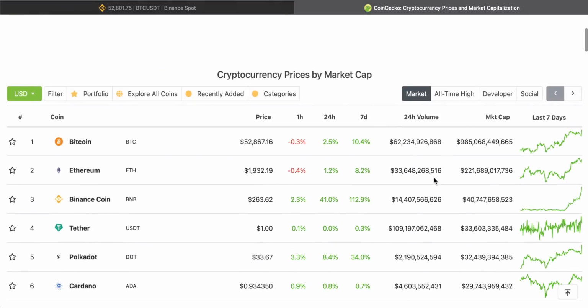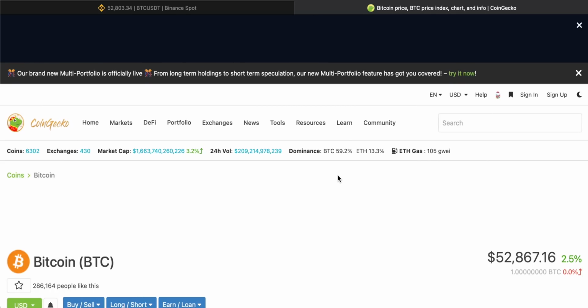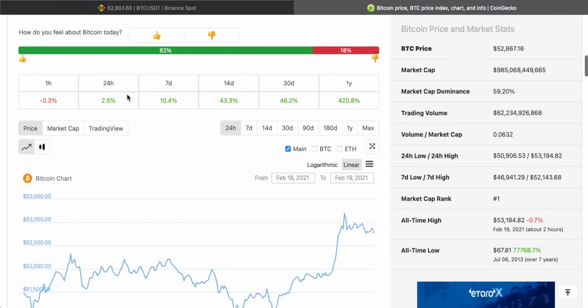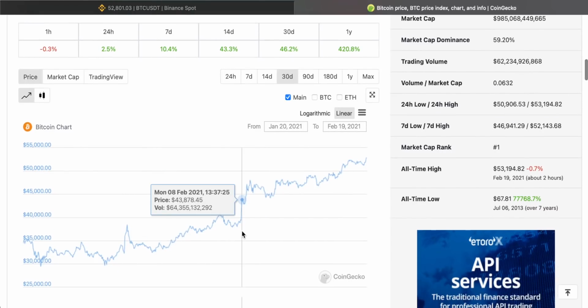So we can come down, we can see over the last 7 days, it's in an uptrend. Look at the other cryptocurrencies, they're all in green. So there is an uptrend happening in cryptocurrency right now. Then we can come down just to a longer time frame. So we can see 24 hours, it's up and it's green all the way here. This is clearly an uptrend overall. You can even see a 30-day chart and see this is clearly in an uptrend.